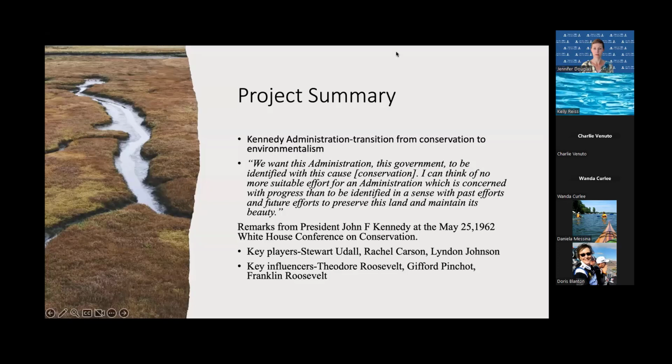So from the project summary, if you want to just look at this in a few sentences, the Kennedy administration provided what I think is the transition from conservation to environmentalism. And Kennedy said it, I think, most succinctly in his message at the White House Conference on Conservation: we want this administration, this government, to be identified with this cause of conservation. And I can think of no more suitable effort for an administration which is concerned with progress than to be identified in a sense with past efforts and future efforts to preserve this land and maintain its beauty.